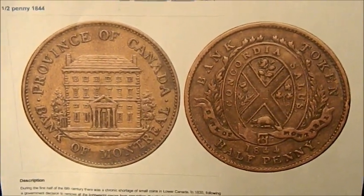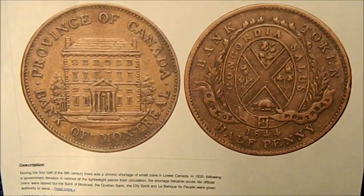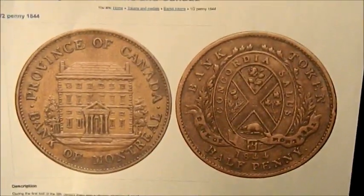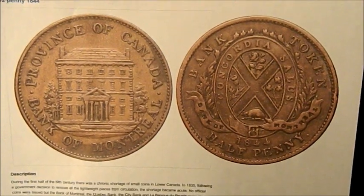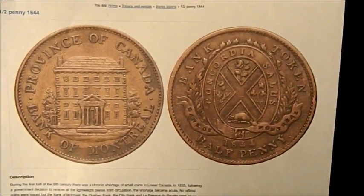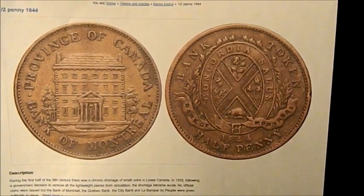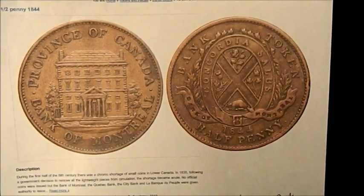This was actually dug up on the west side of Saginaw. Its condition is, as you saw, not tip-top, but you can still see the images on both the obverse and the reverse. So an interesting coin, which again I have to question, how did it get here? Was it brought here by somebody who moved here from Canada? Was it brought here in use in trade? Was it actually used as money here?